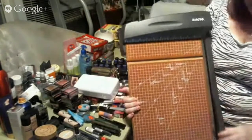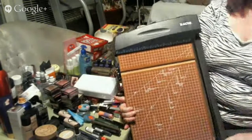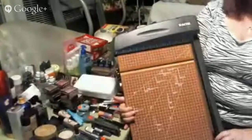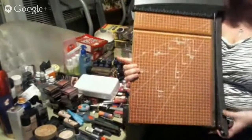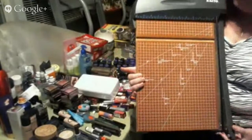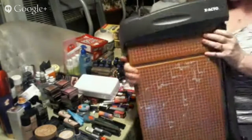This is a paper cutter. And I'm not sure what's wrong with this paper cutter. Part of the handle was missing. My husband says he can epoxy it back together, and he's going to fix it. This is brand new. It's not even been cut on.